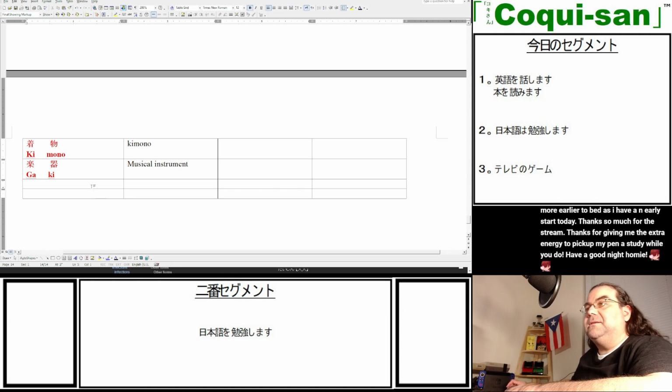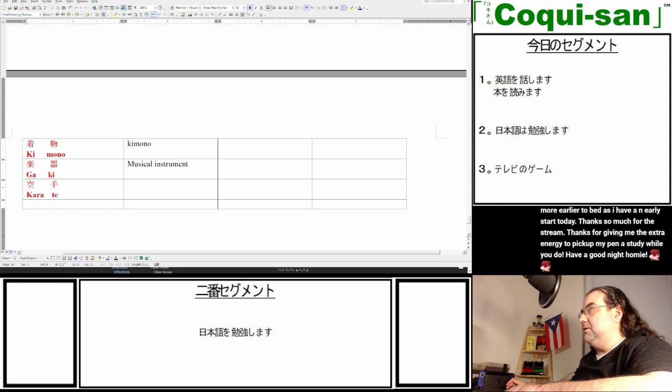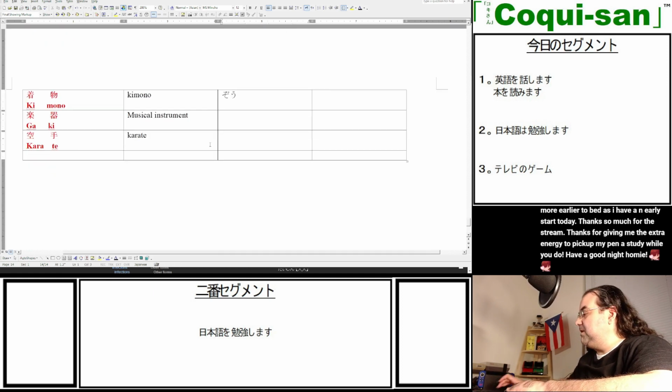Next up is karate. All right. This one is very easy because I know that te is this kanji. So kara would be the first kanji, and that is karate. Next, zo, elephant. There we are. And that's the kanji for elephant. Zo.